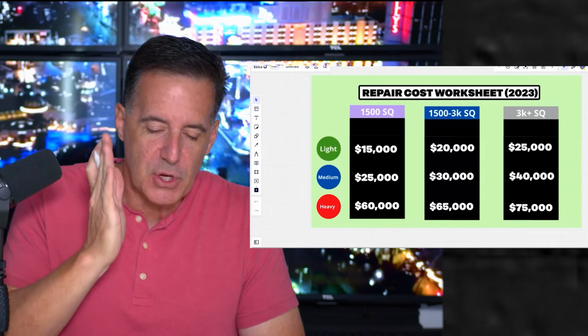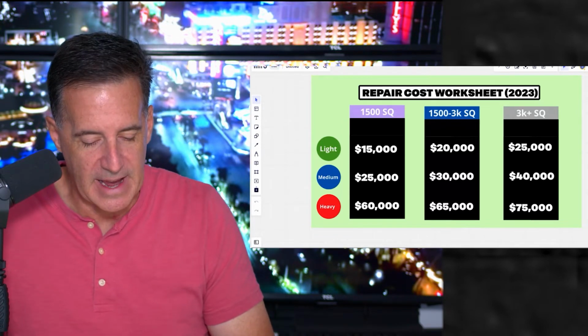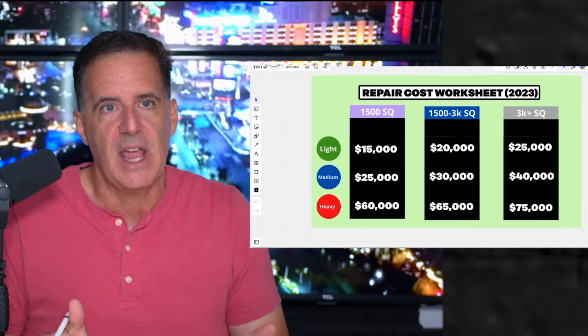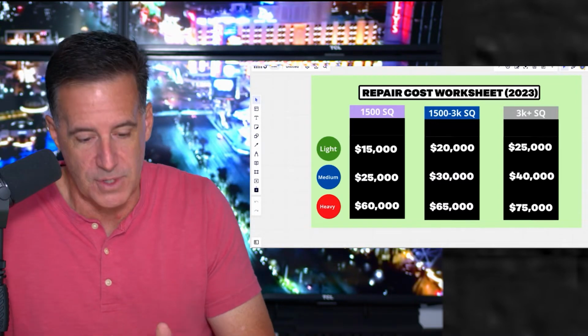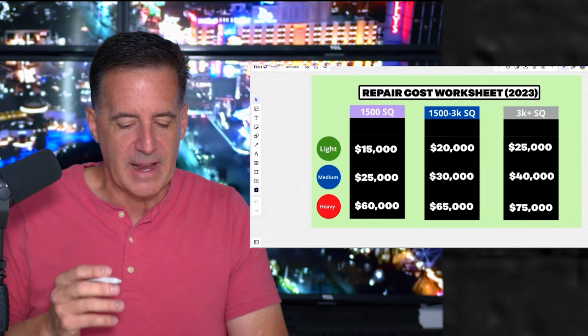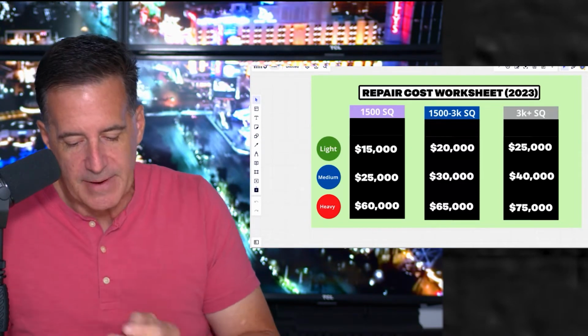And remember, you have light, you have medium, and you have heavy. What do I mean by that? If it's a light rehab and it's 1,500 square feet or less, it should be around 15 grand. And honestly, I would stretch it to 15 to 20,000. It used to be 10. We've updated these numbers. If it was medium, you add another 10. And if it goes to heavy, it's basically almost 2.2 times that number. And then it works over as the houses get bigger.